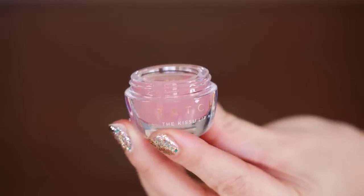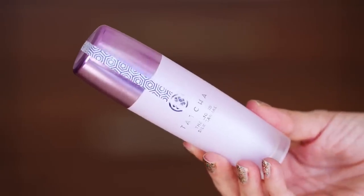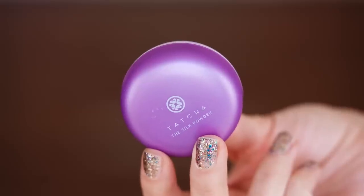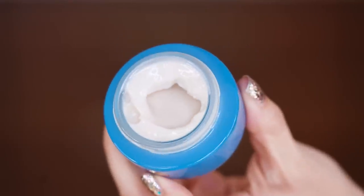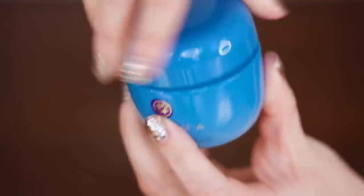We got some Tatcha. We have the Kisu lip mask, the silk canvas, a powder. We've got the sunscreen. What I'm really excited about is this, the Indigo Overnight Repair. I've recently seen a few people use this and rave about it, and I've been like, oh my gosh, I really want to try. So thank you so much. I'm going to test this out tonight.